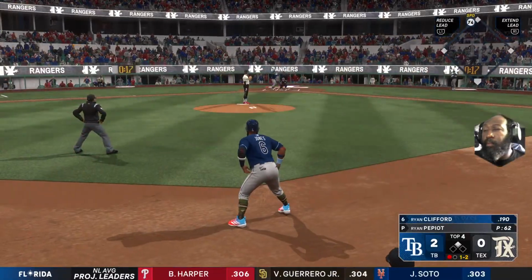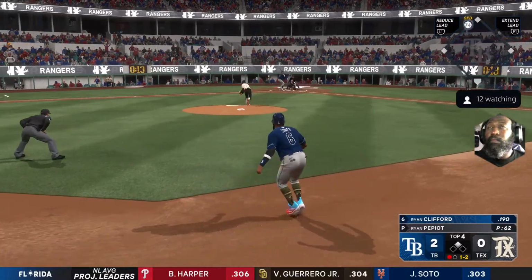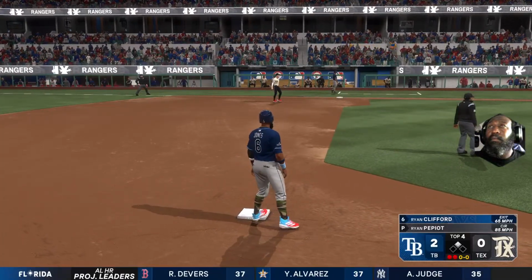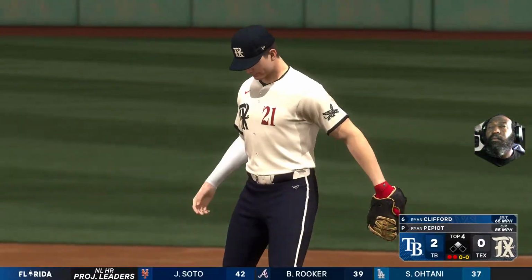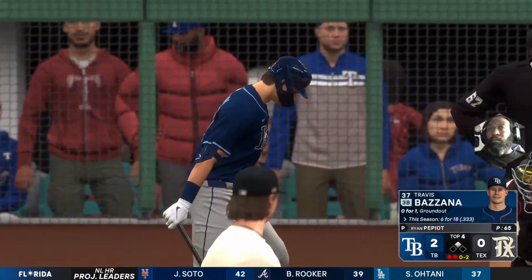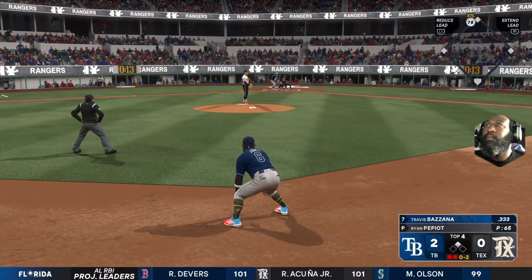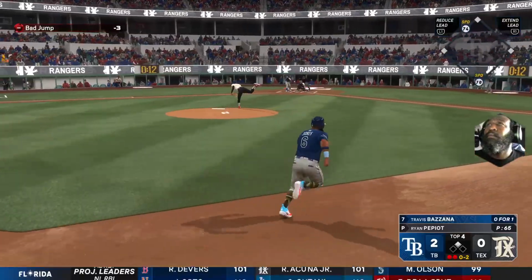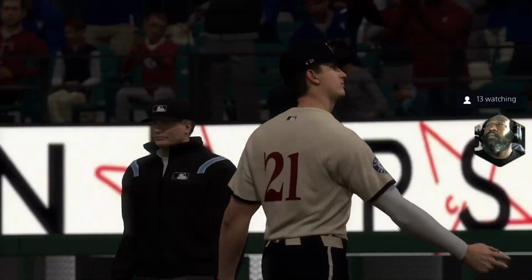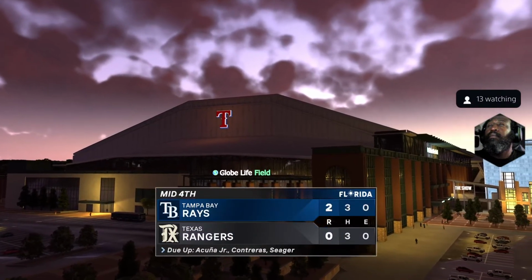One out. Runner at second. And next is the designated hitter, Ryan Clifford. He's got it, and there's 2 away. And stepping in for the Rays, Travis Bazzana. Runner takes off. He's got it. And that is out number 3. But 2 runs for them, and they jump ahead. And midway in the 4th, it's the Rays 2 and the Rangers nothing.